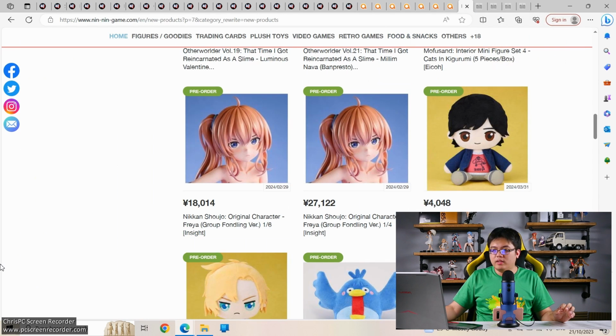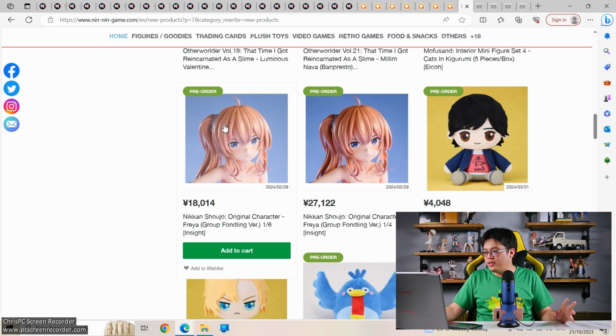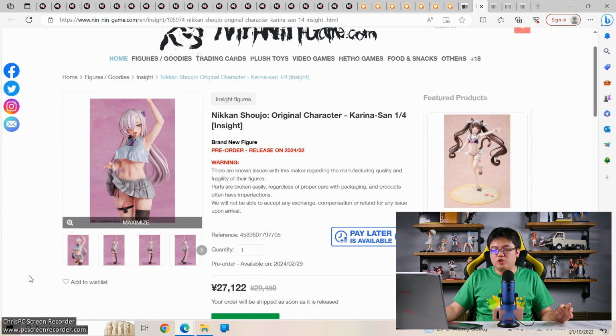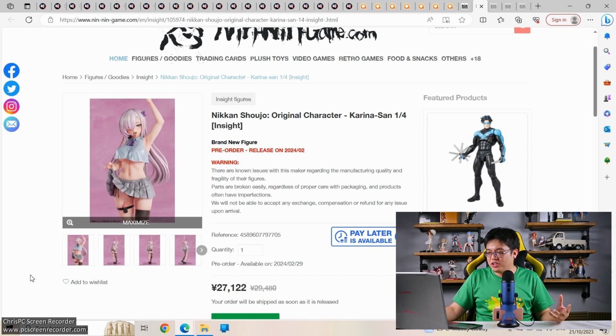Now we jump over to Nin Nin Game dot com. Before that, as usual, there are these Nikan Shoujo very X-rated figures that I'm not putting on screen. That lolly over there, yeah, go and check it out yourself, right? I'm not discussing the figure. Okay, the first one over here, this one made it into my exceptions because it is somewhat safe to put the picture on screen at least.